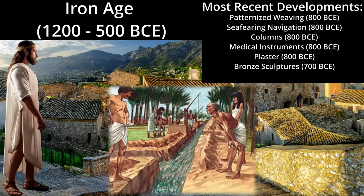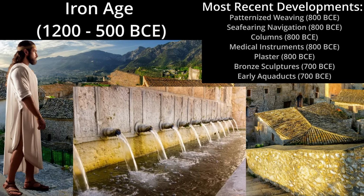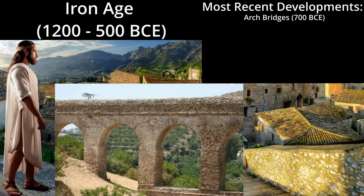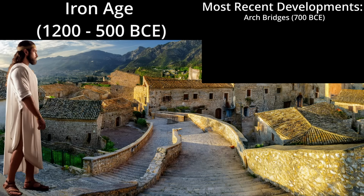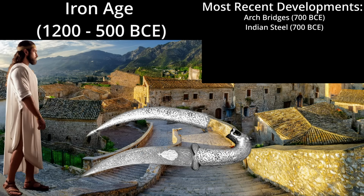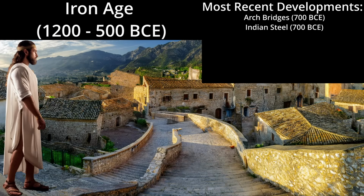Those canals from the Egyptians got a massive overhaul with early versions of aqueducts, and talking about water, arch bridges just got invented as well. While the Phoenicians were making better military fortifications and road systems, all the way across the globe, steel was getting manufactured for the first time. This will be an important development way down the road.